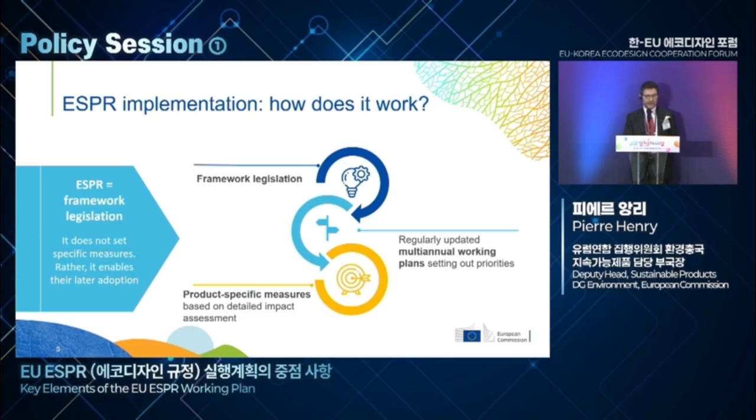So how will it work? The legislation that was adopted last year is a framework legislation, setting the main rules, the main processes, the context, but the product-specific rules will come later on through secondary legislation, what we call delegated acts in the European jargon. And one important step between the two is the working plan, announcing in advance the products on which we will work, and therefore the products that will be regulated in future. The first of this working plan has been adopted in April this year, and this is what I will present now.